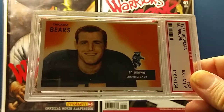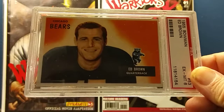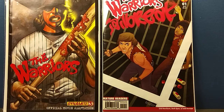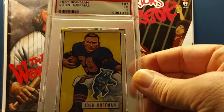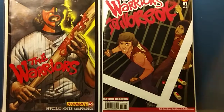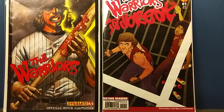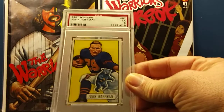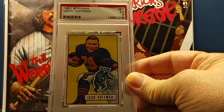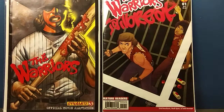55 Bowman are just some cool looking cards. And now out of 51 Bowman with some color is this guy John Hoffman. Is that how you say his name? Let me look at that. Pretty sure. I'm not real familiar with this guy. I didn't even really know who he was till I looked him up on the registry. But pretty good fullback back in the day for the Bears. So, and just a pretty card. Gotta love them old school.